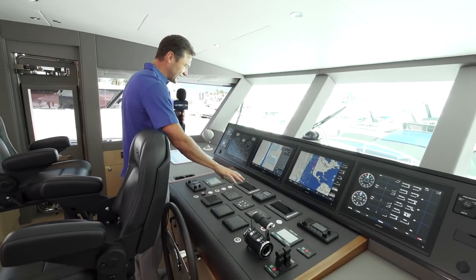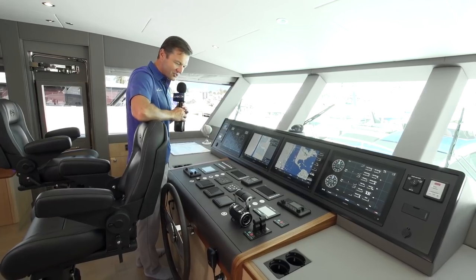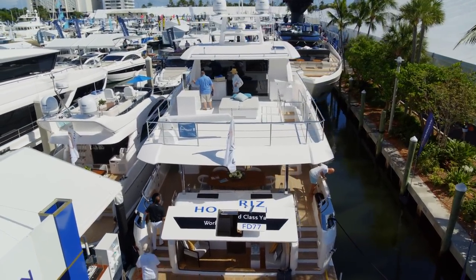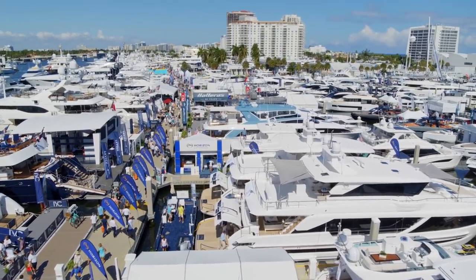Everything's so nicely laid out here, from your four Garmin touchscreens that, of course, integrate with my watch, the throttles, the bow and stern thruster. It's a big boat, but with a single set of hands, everything is within reach. So, Lee, we stepped it up here at Horizon. What you got? Well, thanks, Townsend.